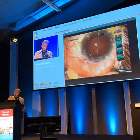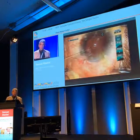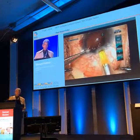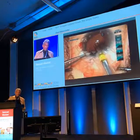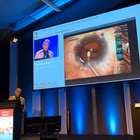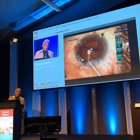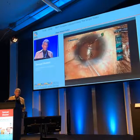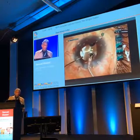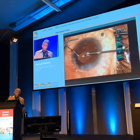And then with a little bit more cleaning, and then we'll place the lens. Like Bob, I absolutely believe in cleaning out the OVD from behind the lens before you remove the ring. I think I do it in virtually every case. And I'll do the same thing here with the iris hooks. And then if necessary, I'll place more OVD in front, as we'll do here, because I want to manipulate the iris. So OVD will go in front.